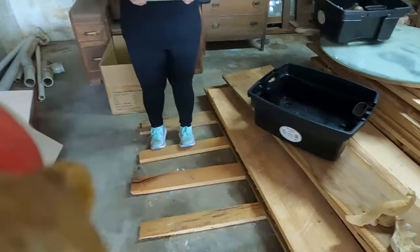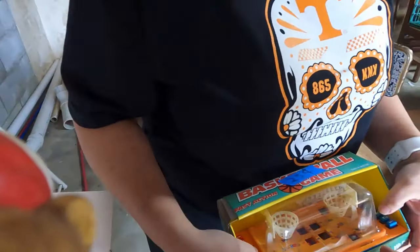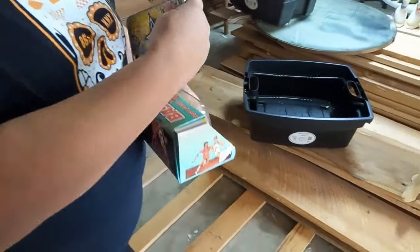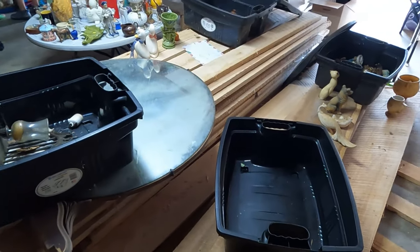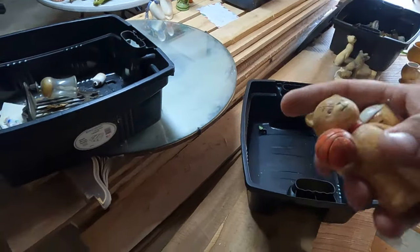Need some help? Yes, I do. Oh, wow. What is that? That's definitely older. That's neat. I wonder if we can have one of the totes. Are y'all selling the totes by chance? No, we gotta keep them. Okay. Wasn't sure.